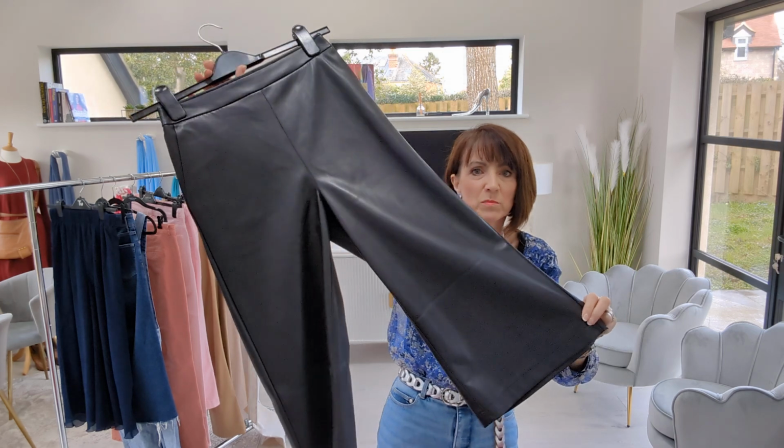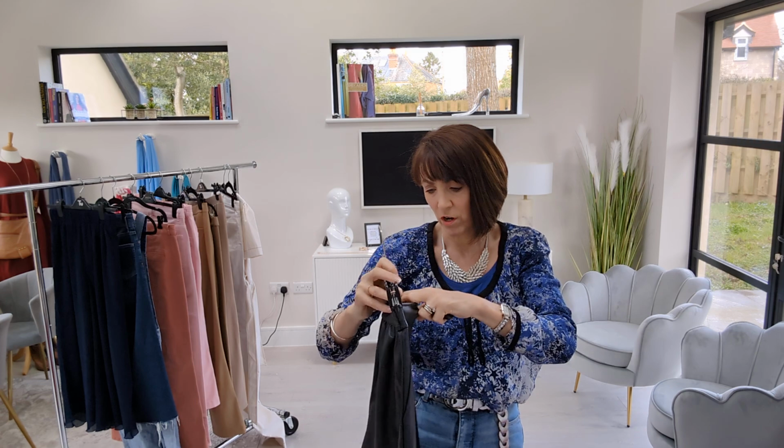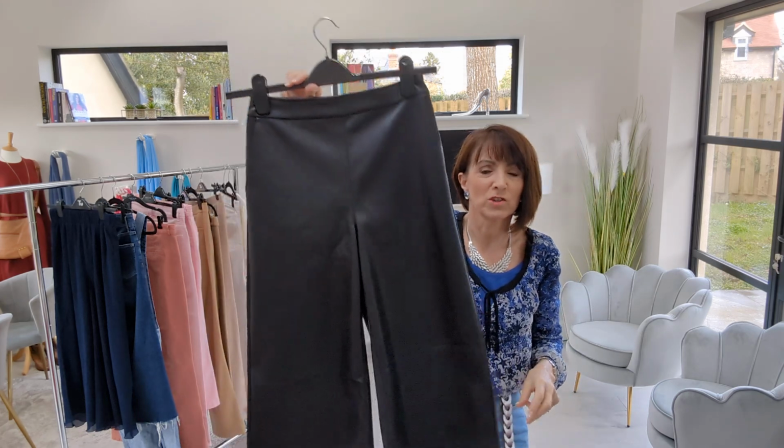They're very smart. You can put them with your boots or trainers or whatever if you wanted to make them more casual. And they are from, let me just double check, yeah, Love and Roses at Next. So an inexpensive way to do something that can actually look quite dressy.